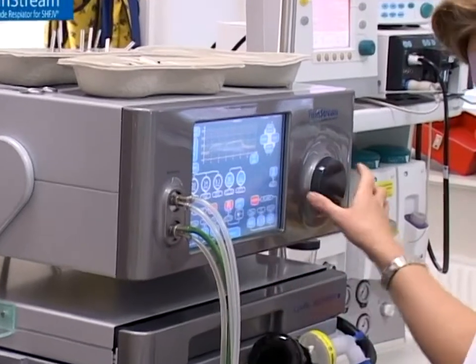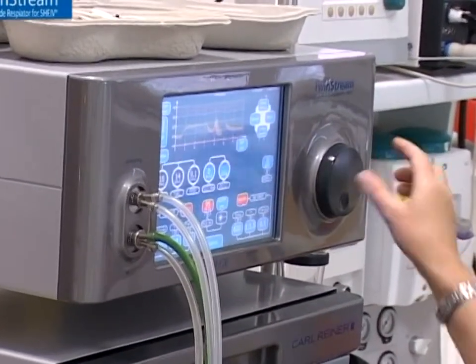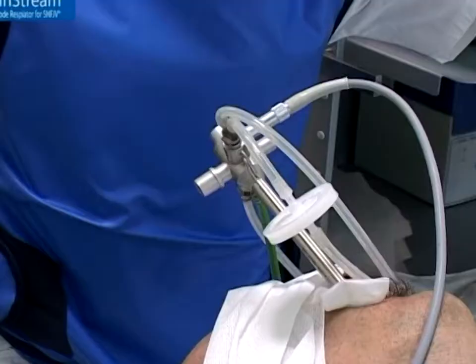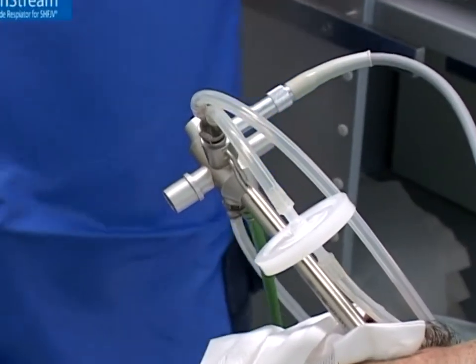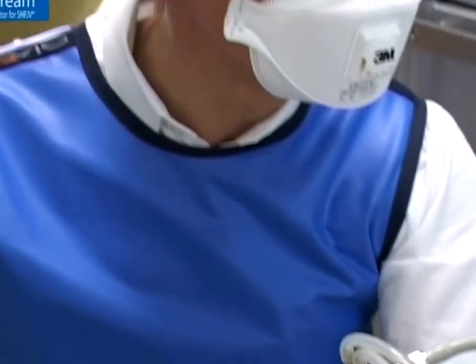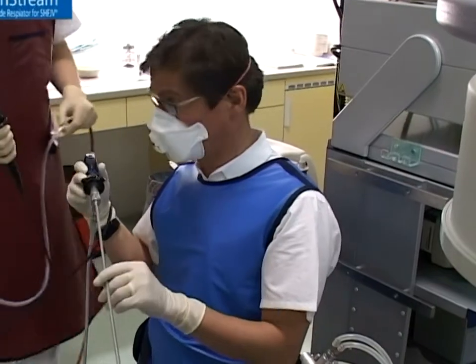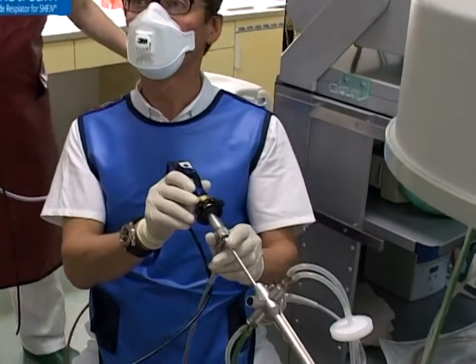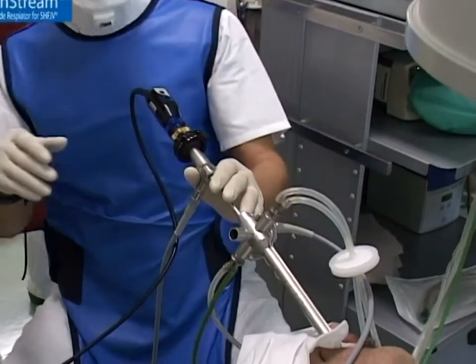The Twin-Stream System, or superponated high-frequency jet ventilation, has been used at our Department of Bronchology since the year 2005. We are able to perform various interventional bronchological procedures with the Twin-Stream System, such as stenting of the trachea, recanalization of the respiratory tract in cases of processes involving central stenosis.